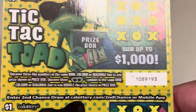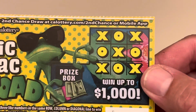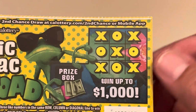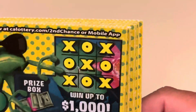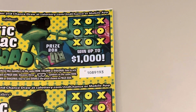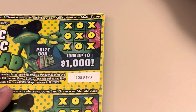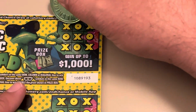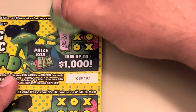If you've never played these before or seen the past videos that I've posted, all you have to do is find a row, column, or diagonal line. Same numbers to win, or the sunglasses to win double. That is it. And we are up to ticket 120 out of the whole roll that I bought, which is 240 total. All right, here we go. Had a pretty good session last time.